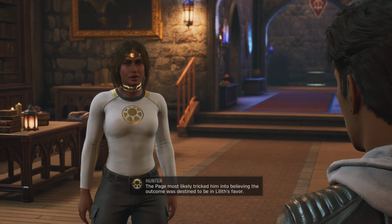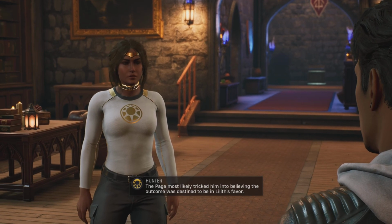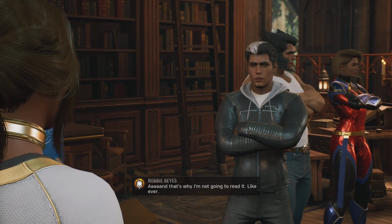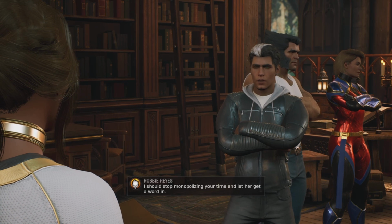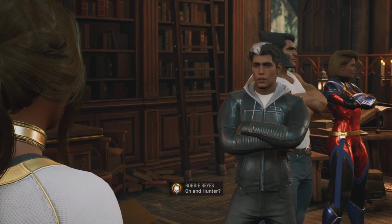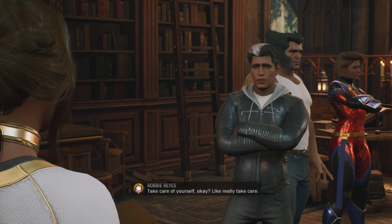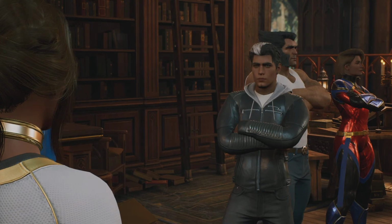The page most likely tricked him into believing the outcome was destined to be in Lilith's favor. And that's why I'm not going to read it. Like, ever. I think Wanda wants to talk to you. I should stop monopolizing your time and let her get a word in. Oh, and Hunter? Yes, Robbie? Take care of yourself, okay? Like, really take care. I always do.